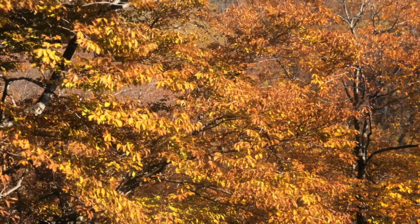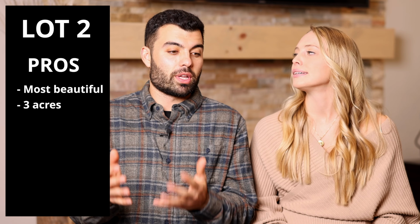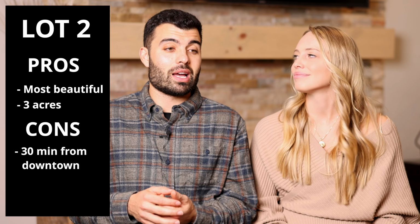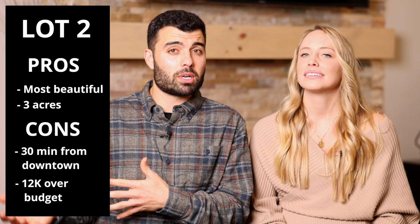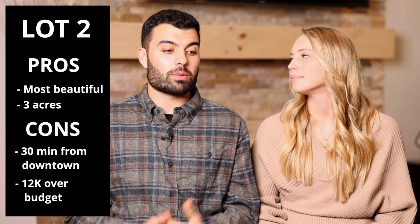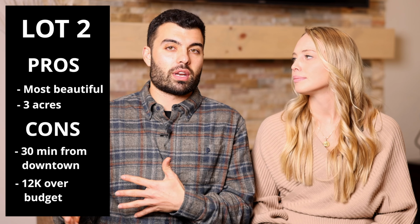They're both really great lots. I think number 2 is probably our favorite lot, if price wasn't an issue, location wasn't an issue. But again, the con with this lot is it is 30 minutes away from any grocery store. That's really far, and it's $12K over our budget, which maybe we could try to work down. But the biggest con for me is 30 minutes away from a grocery store or other civilization is a little bit farther than I'm willing to go.